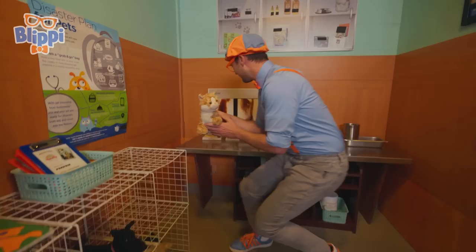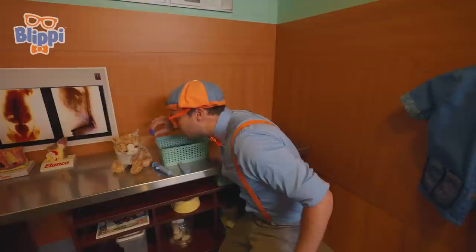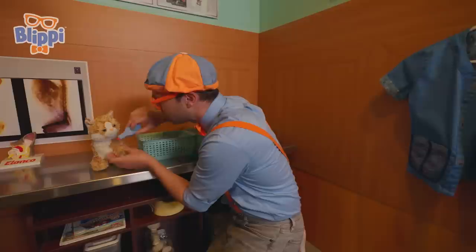Oh, and then it looks like we have, wow. Look at this, and look at this, and look at this. A lot of tools that veterinarians use. Okay, there we go. Looking inside the ears, the eyes, the nose. What else do we have here? Whoa, these don't look like they're for kitties. Well, we won't use those. I definitely will use this though. Let's see here. Okay, here you go, kitty.